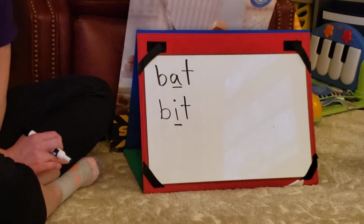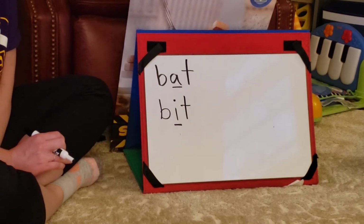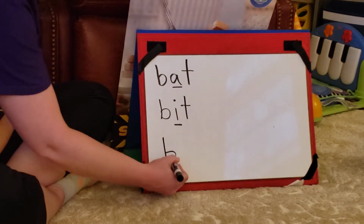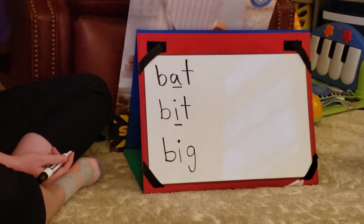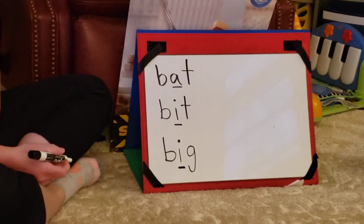Can you write the word big? Jackson School is very big. Big. B. I-g. Did you write big just like Mrs. Quist? Awesome. Can you underline the vowel? I, i, i. Good job. It's another I.